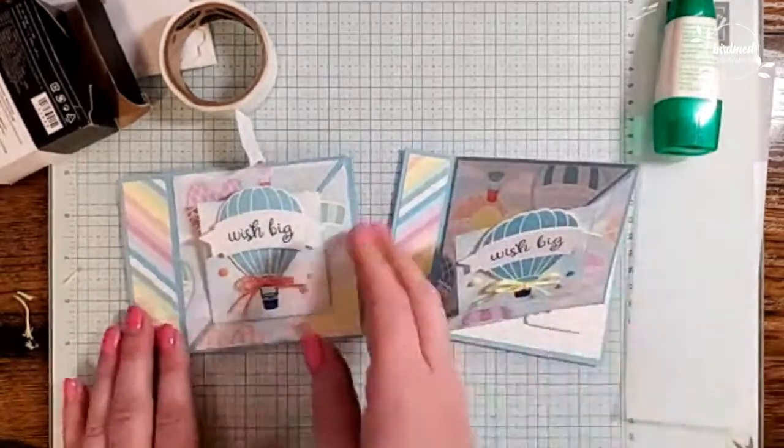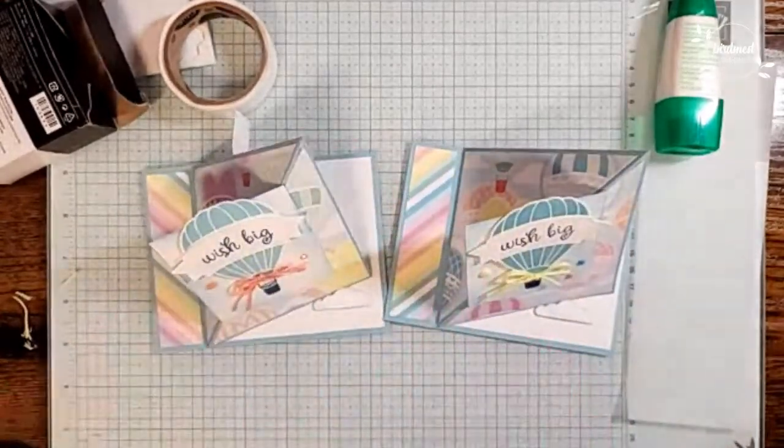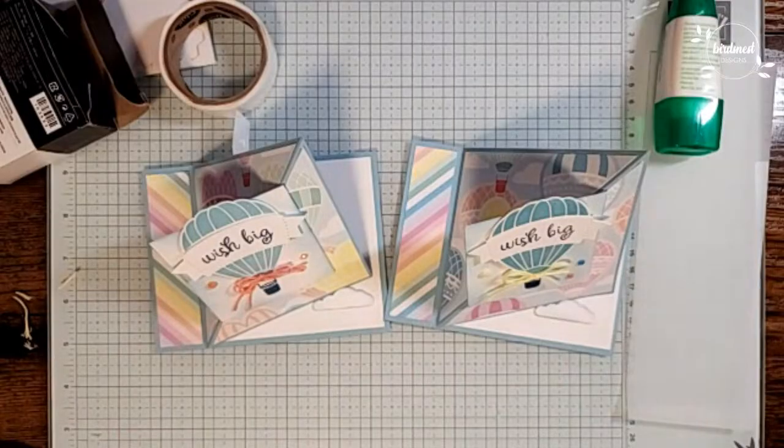I hope that you guys have enjoyed this tutorial. I will have everything uploaded to my blog by tomorrow, so you can check that out. It'll have all the measurements. It'll have a link to this replay. It'll have some pictures. And so you can recreate this card very easily just by going to createwithbirdsnest.ca. Click on the blog and you'll see all of my posts in there. And hopefully this video has been fun for you and taught you something different. And maybe a new fun fold that you can try.